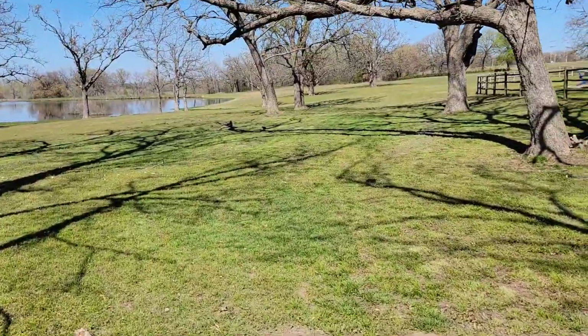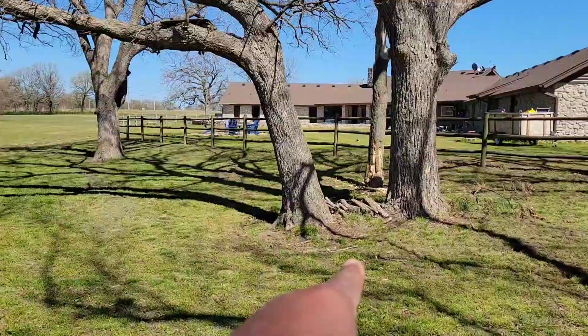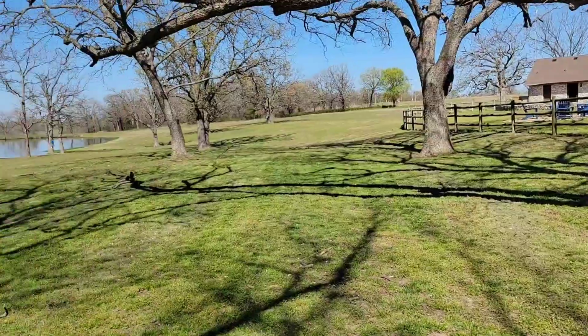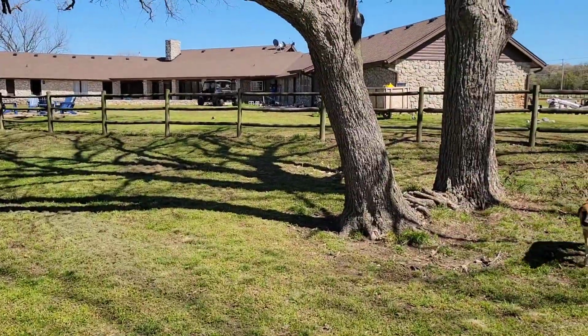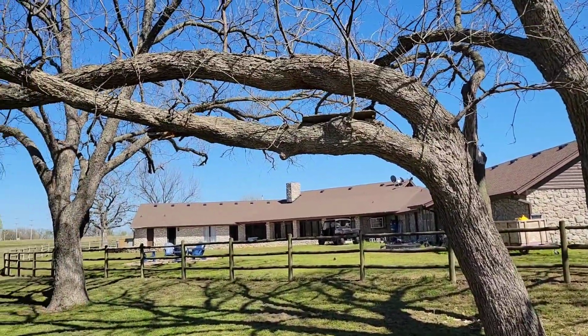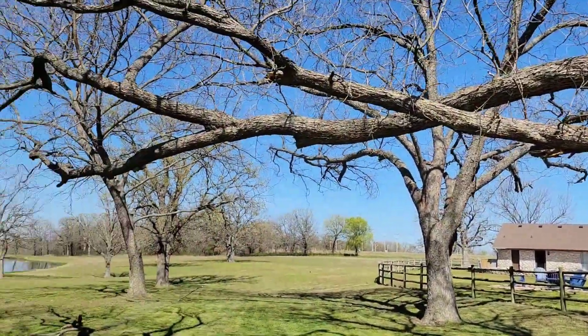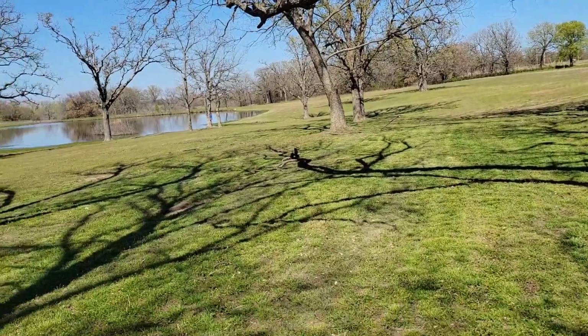But I got a tree to knock down. This one over here is rotted. I'm gonna get rid of that. I'm thinking about getting rid of a portion of this tree. See how it starts here and just all the way over. Just trying to get some of that sun from these other trees.